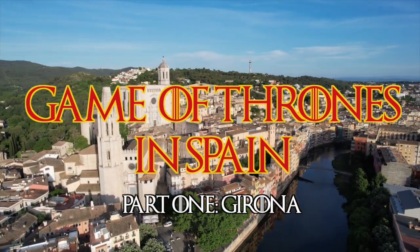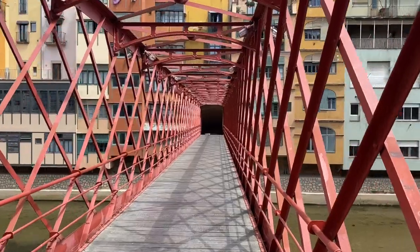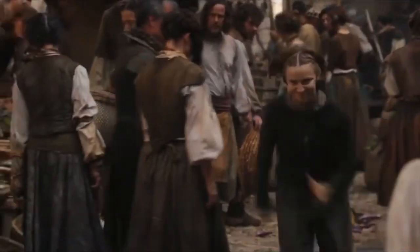Welcome to Girona. This is a small town in northeastern Spain that features beautiful medieval architecture, this bridge built by Gustav Eiffel, but more importantly, the Braavos filming locations for Game of Thrones. Let's check them out. So this is the spot where Arya is running from the waif, aka T-1000.